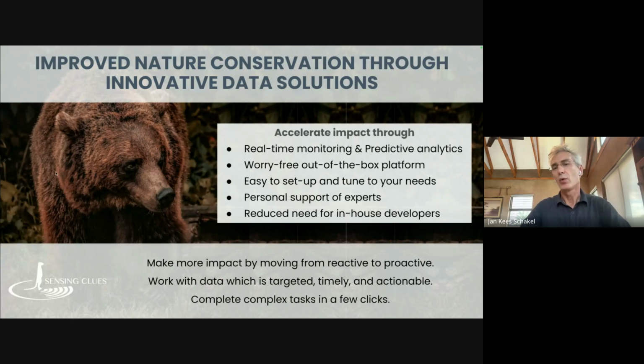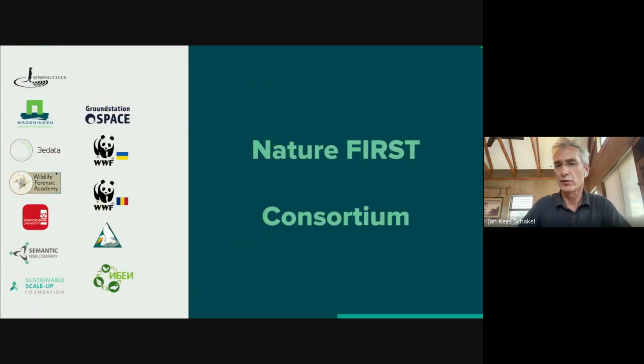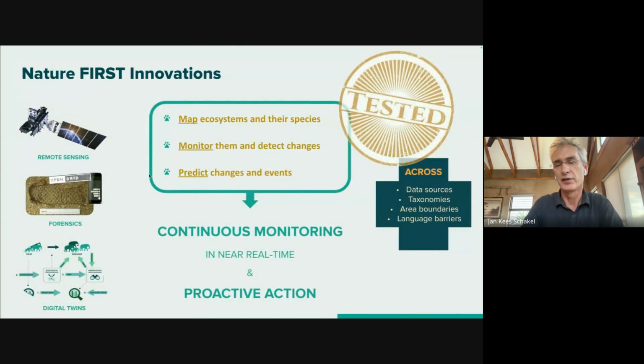Next slide, please. Sensing Clues is part of a consortium, Nature First. It is a 3-year program, started 2 years ago, finishing in September. A large consortium of well-known institutes, as the ones shown here, all working together on innovations. It's a European Union funded project where we aim at using remote sensing data from satellites, but also from camera traps and other sensors, combined with forensics, or what kinds of things can you read in the data, in the science, and digital twins, which we will discuss in another webinar.